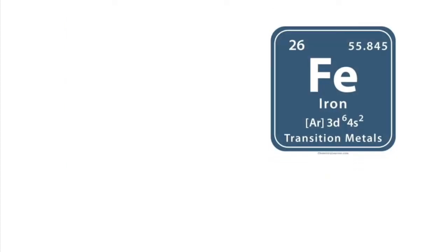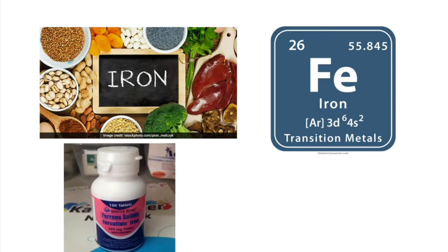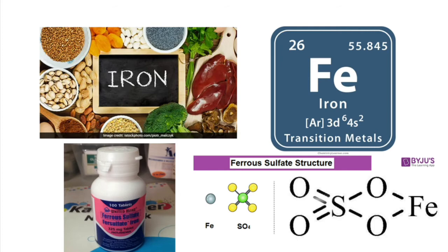Iron has a symbol of Fe and is considered an essential element for all life forms. Humans need 10 to 18 milligrams of iron each day. It is found in meat, wholemeal products, and vegetables, and is also available as a dietary supplement. One frequently used form of iron in supplements is ferrous sulfate with a formula of FeSO4.